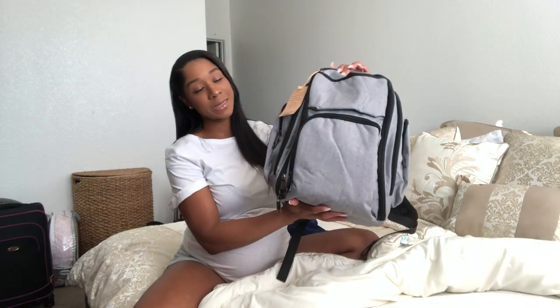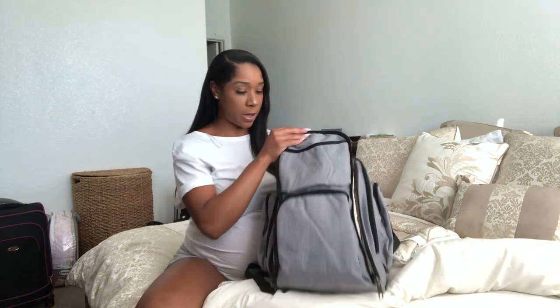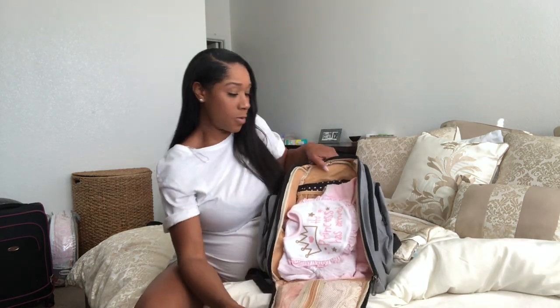So this is everything that I have in Miss Belle's bag. So this is her diaper bag. I haven't even taken the tag off, but this is her diaper bag. I didn't bring too much stuff for her, but enough stuff. So let's go ahead and get started. I don't really have anything in any of these compartments. I literally just packed everything that she needs for the hospital today. So you go ahead and open it up here, and we will start here.